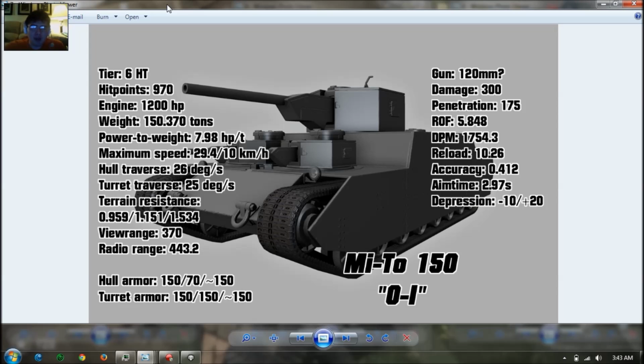It's pretty awesome. This thing has a lot of armor, slow to move, and a lot of penetration, but the DPM is not that high, so it's like a Mouse at tier 6. The armor reminds me of the Ferdinand and the Porsche Tiger at tier 7. The Ferdinand's at tier 8, obviously, but yeah, very thick frontal armor, very thick.